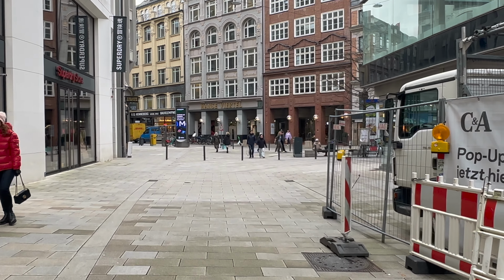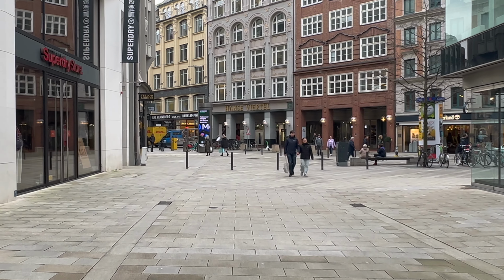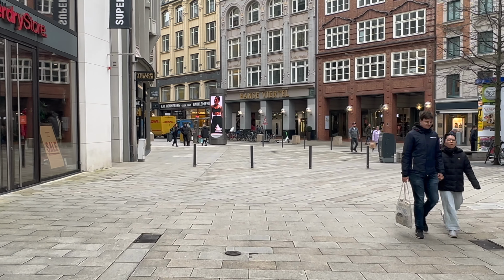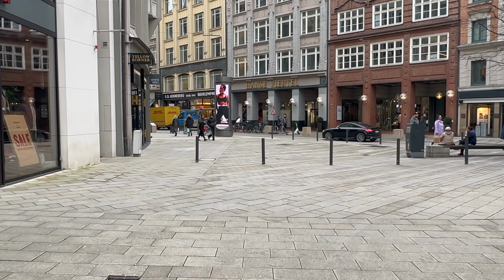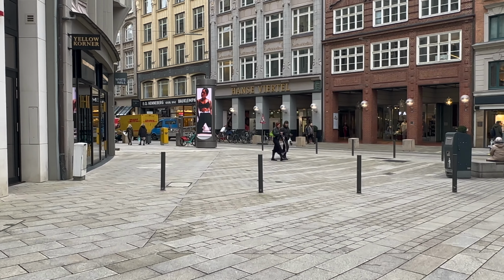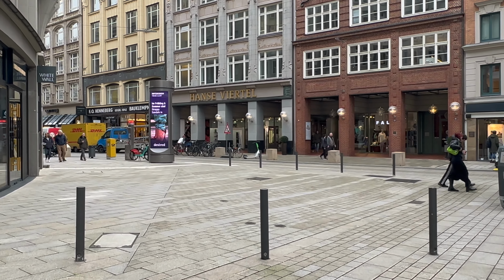And it's a large city. It's in the north of Germany, and it has almost 2 million residents. So it's quite a large city. It's larger than Amsterdam, I believe. Amsterdam has approximately 1 million residents, so Hamburg has twice the number of residents of Amsterdam.